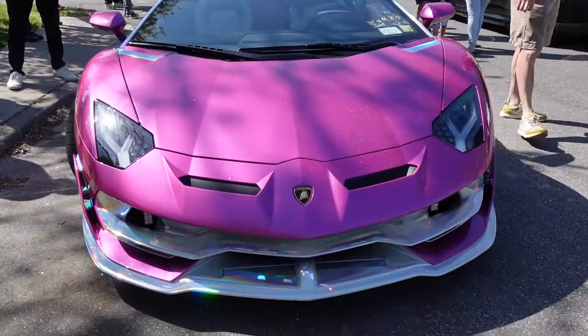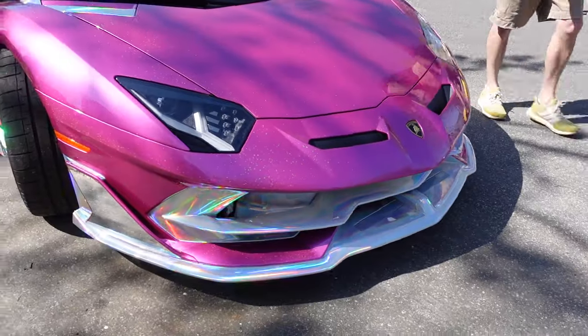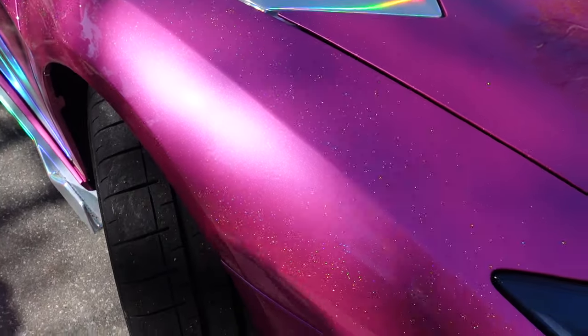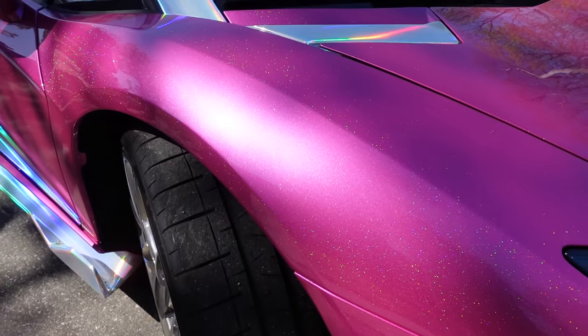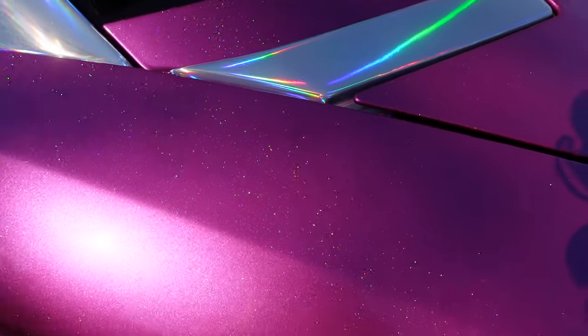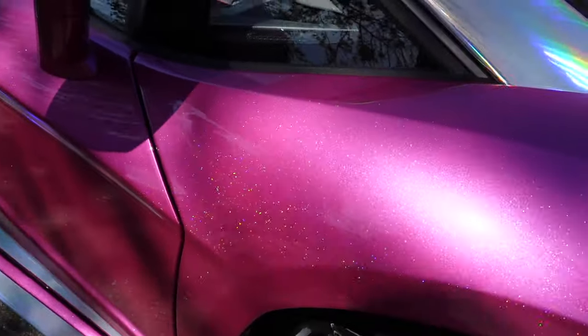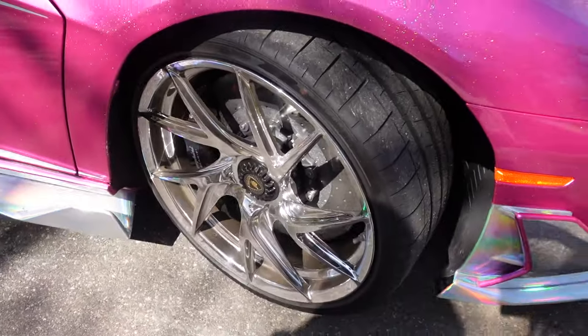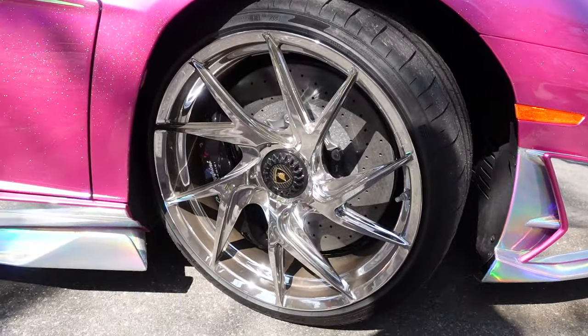Check this out, custom Lamborghini Aventador SVJ Roadster in this one-of-one paint. It's pink with rainbow glitter in it. That's insane, and it cost about $100,000 for this paint. Look at that. So insane. These are not the stock wheels, unfortunately. I think the stock ones look better.